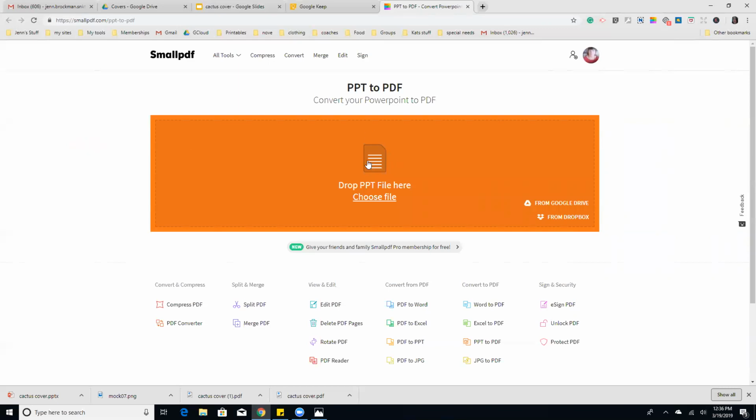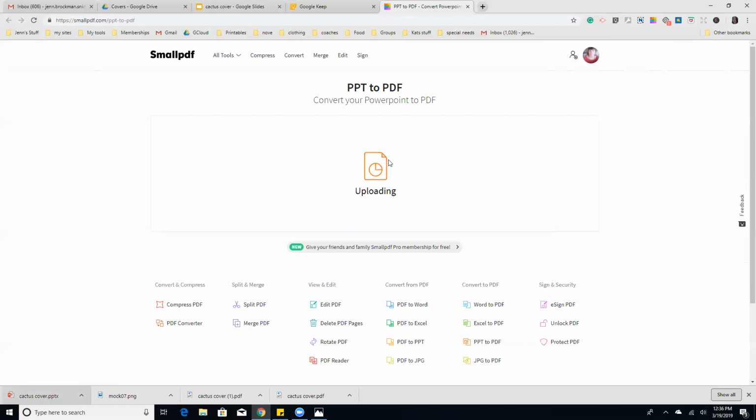So you go to Small PDF. It's free. I actually pay $6 a month for the upgrade because it lets you do it more often. I don't remember how many you get to do for free. It's quite a bit, actually. I upgraded at some point because I was doing a lot of covers and stuff. So you can drag and drop that file up here. Maybe I should click on this and see what it does, so you guys can get Pro for free as well, if you need it.